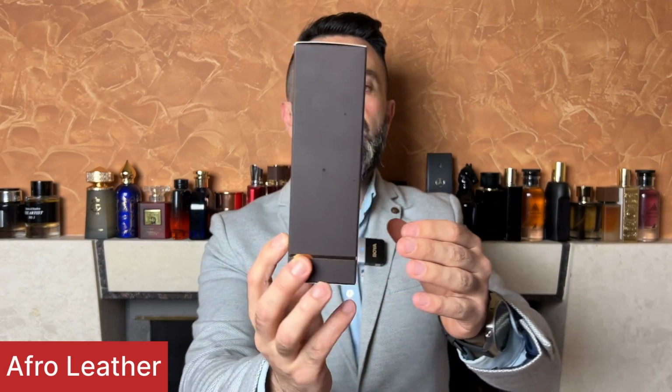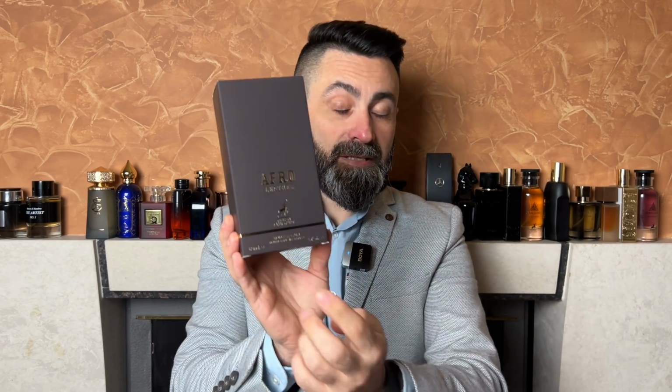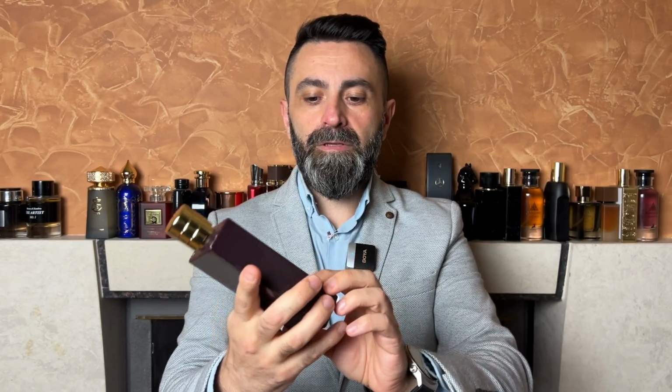I'm going to start the video off with Afro Leather from Maison Alhambra. The fragrance comes packaged in this dark brownish colored box with golden accents. On the front you got the name of the fragrance, the name of the company, the bottle size, which is 80 milliliters in this case, and the concentration, which is EDP. On the back you got a sticker of authenticity. On the top there's some more branding, and on the bottom there's a production date, which in this case is August of 2023.